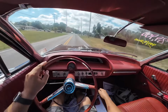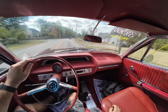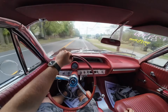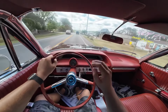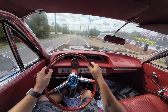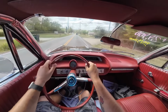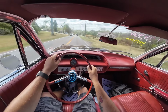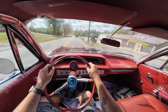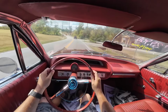Got some pops coming from the back when I stab the throttle. Could be the shocks back there making some noise. That brake light's still flashing randomly on the dash. I haven't seen anything or felt anything for a reason why it's doing it, but I would say it might be that switch down there. Because the brakes feel fine. Getting in them now, they feel good. I was making sure I wasn't doing that on somebody behind us.